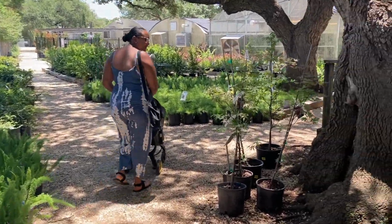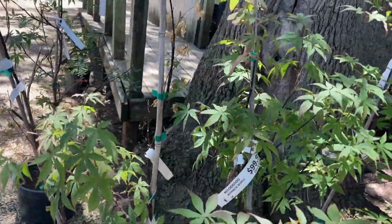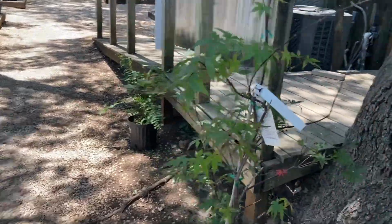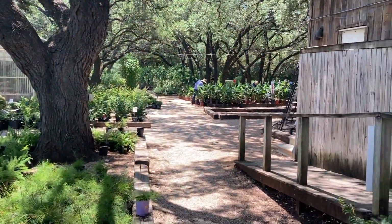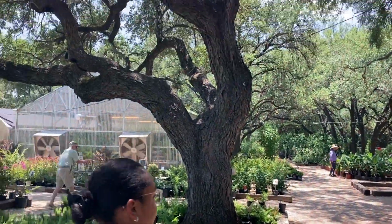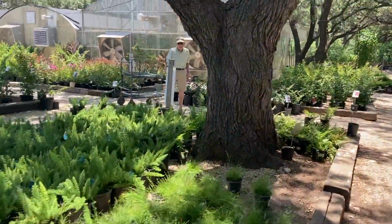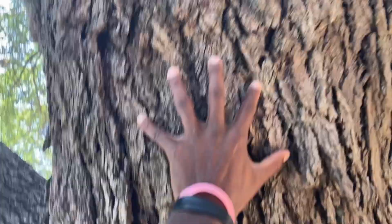You look cute. What kind of tree is this? Maple? $100? Yeah, look at this little leaf. Are those banana trees? Look at this beautiful tree right here. What a beautiful tree. How you doing, brother? Give me 5.